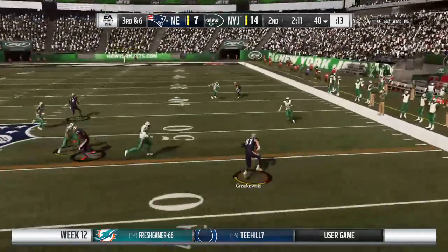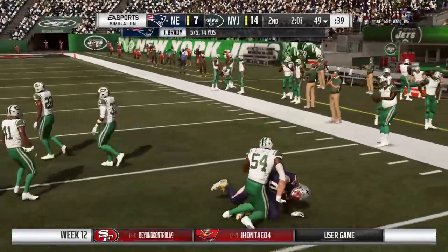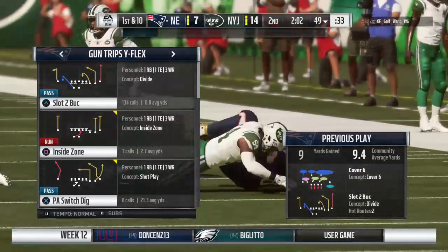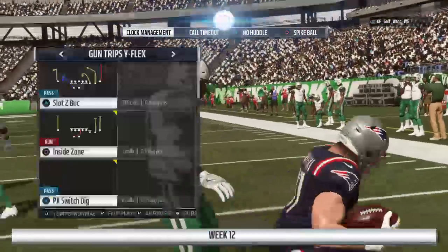Well, in any event, the extra speed allowed for great penetration as they stuck that one behind the line of scrimmage. And he will have the 1st down as he's brought down up near midfield. Brady to Gronkowski, cover athlete to cover athlete for a Patriot 1st down.